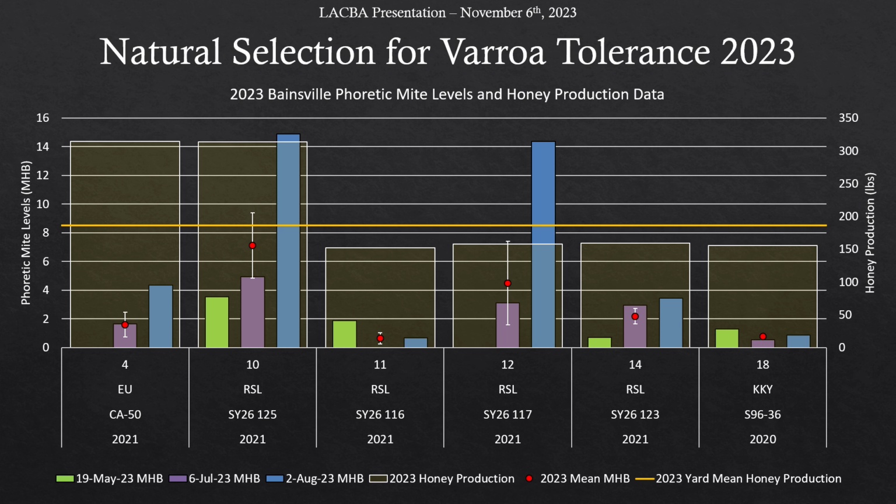So if you note the same graph coordinates here, CA50 looks like it's maintaining decent varroa levels and good honey production, so we would multiply that one. SY26 125 shows a fairly high increase in varroa in the August sample, so the varroa are growing quite rapidly there. The SY26 116 maintains even lower varroa levels in the fall, so that's a good candidate to multiply. Whereas 117 shows high growth. SY26 123 we'll talk about later. That one showed reasonably low varroa levels with not bad honey production, so an S96 is another selection that we would multiply.